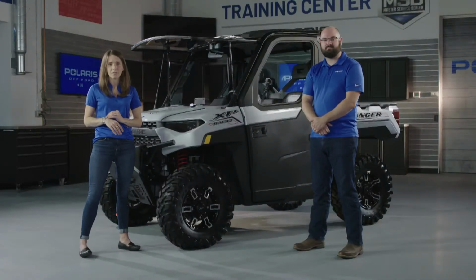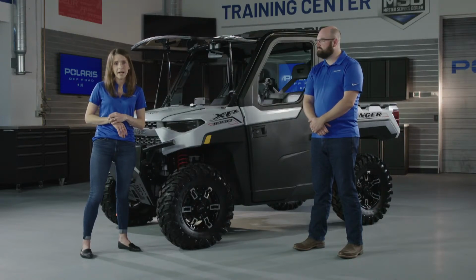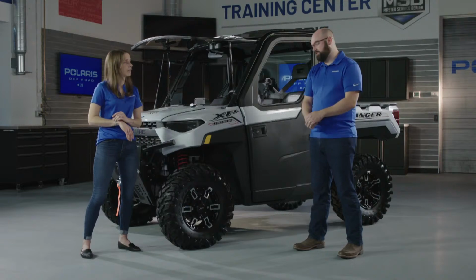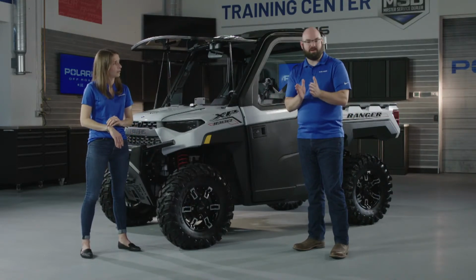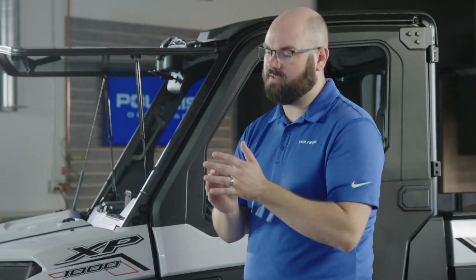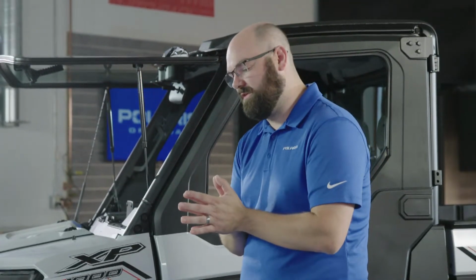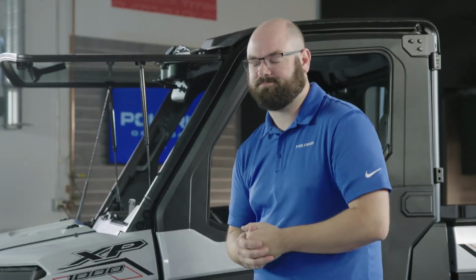All right, I think we just have one quick other question that just came through. I have an XP 1000. Does it have a reverse chain? Great question. So XP 1000, keep in mind, across the lineup is a geared reverse. So there's been a lot of confusion about, is it just mudders, is it the regular vehicles, or the high lifters, I should say, and it is all of them in the XP 1000 lineup that have that really tough reverse gear in them. Awesome.